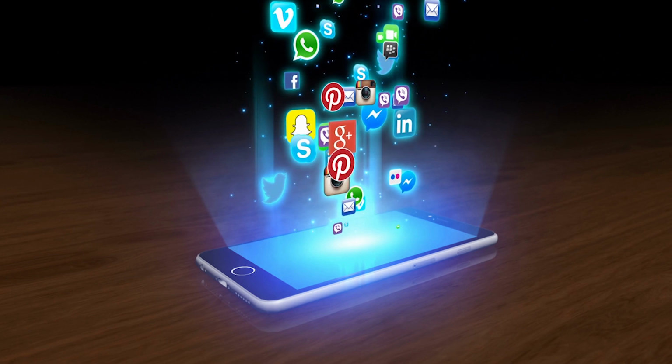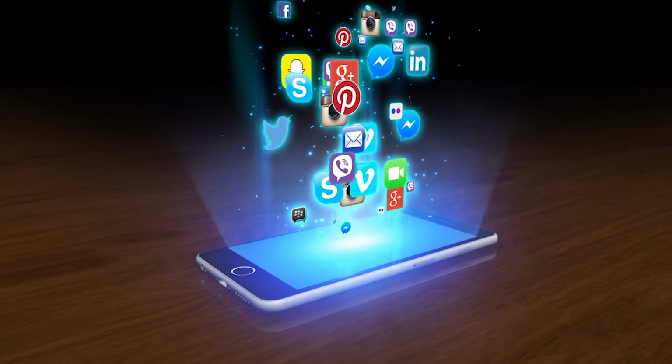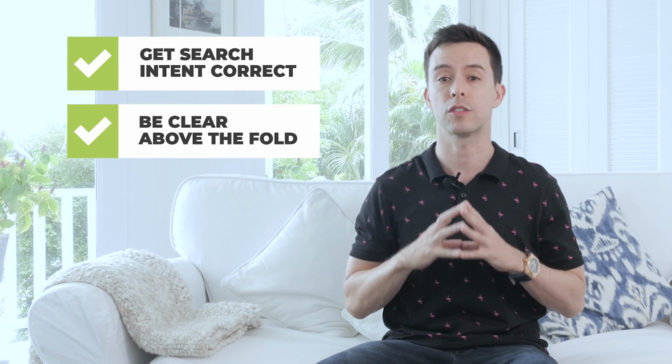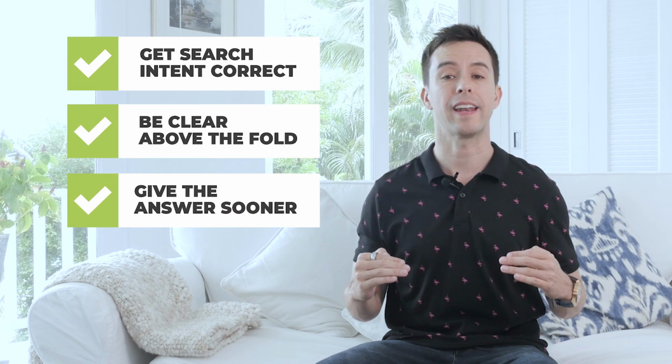There's a war going on in 2021, and it's for everyone's attention. Google is in competition with so many addictive social media platforms, and they recognize the need to deliver a high-value user experience in order to keep people on their platform. So work on that bounce rate. Get search intent correct. Be clear above the fold that your article answers the search query, and give people that answer sooner rather than later. If you make your readers work for it, they're just going to find another web page that gives them their answer faster, so don't do that.